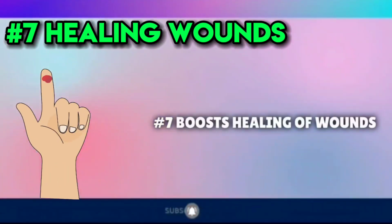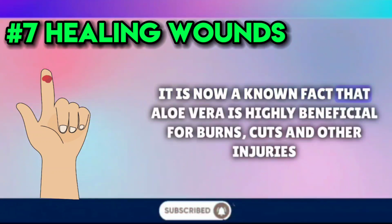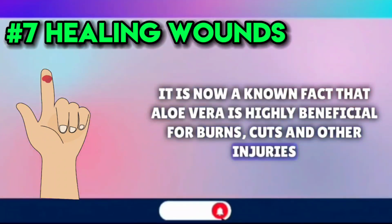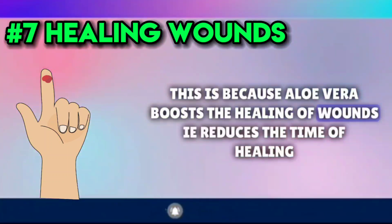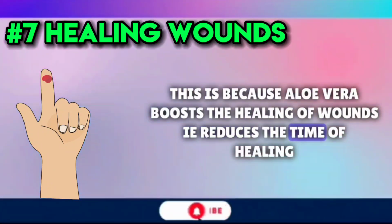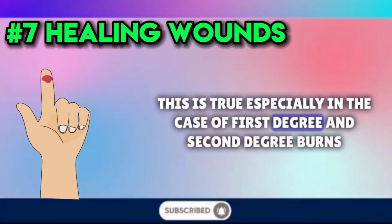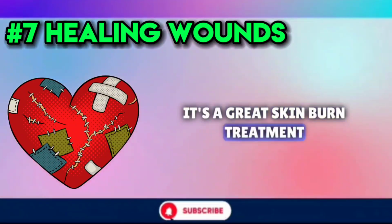Number 7. Boosts healing of wounds. It is now a known fact that aloe vera is highly beneficial for burns, cuts, and other injuries. This is because aloe vera boosts the healing of wounds, i.e., reduces the time of healing. This is true especially in the case of first-degree and second-degree burns. It's a great skin burn treatment.